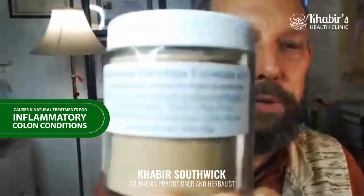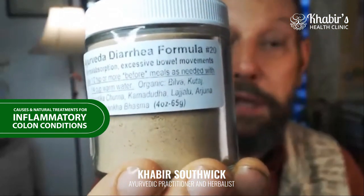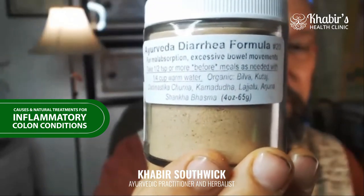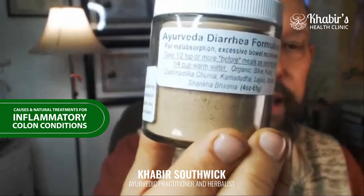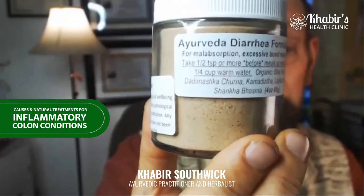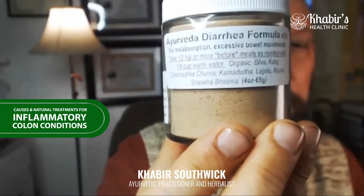Fortunately, we have herbs that work very well for this in Ayurveda. And here we have one formula. We just call it diarrhea formula. The main herb is bilva. We use it for excess menstrual bleeding for women too. It stops bleeding, and kataj is for loose stools. And dadimastika churna, an Ayurvedic formula that's used for IBS. And kamaduta is reducing down pitta.